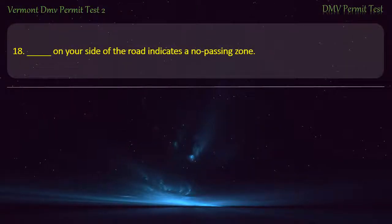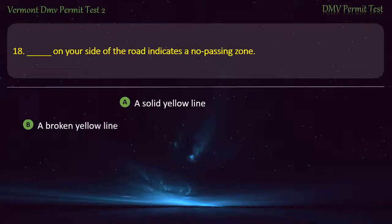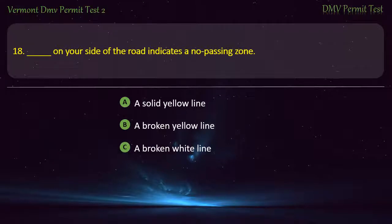Question 18. On your side of the road indicates a no passing zone. A solid yellow line. A broken yellow line. A broken white line. None of the above. Answer. A solid yellow line.